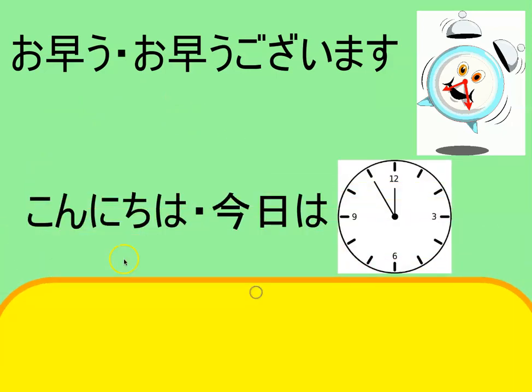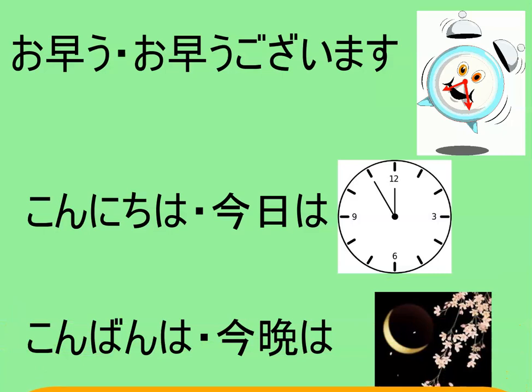Around noon, you get to switch over to Konichiwa. You probably already know Konichiwa. Konichiwa literally means, hey, speaking of this day, how's it going? We just leave off the how's it going part, okay? And then around nighttime, maybe around 6 o'clock, you're going to switch over to konbanwa. Konbanwa is speaking of this evening.